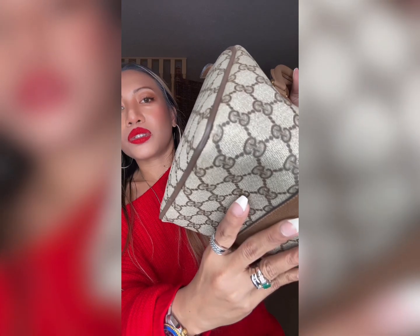But I just didn't do it because I know it's real. How I know it's real, I just know it's real. And there's a lot of factors in how you look at original, real versus fake. So I'm going to show you the very corner of the bag, okay? How clean it is. There's no scratch. It's looking brand new.